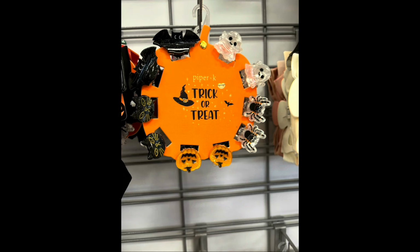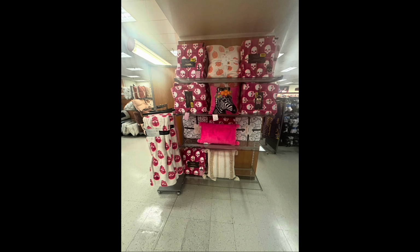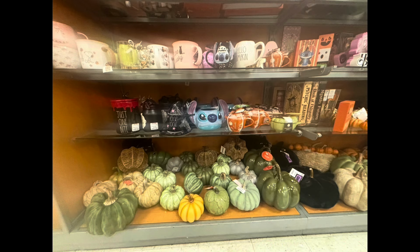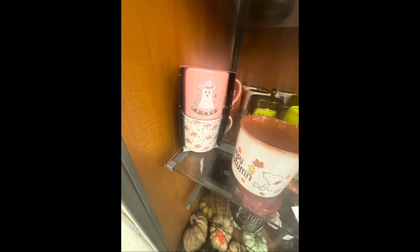TJ Maxx had a few spooky hair accessories, including this collection of little spooky hair clips of ghosts and jack-o'-lanterns and such. They also had a few options for spooky kid clothes. And as I was heading to the home decor section, I saw a few shelves full of pillows. You'll notice that a lot of this is stuff we've seen before, so I'm just going to quickly cycle through it. I was tempted to buy this set of 2 mugs that had a pink Western goth theme to it with the spooky ghost cowgirls.